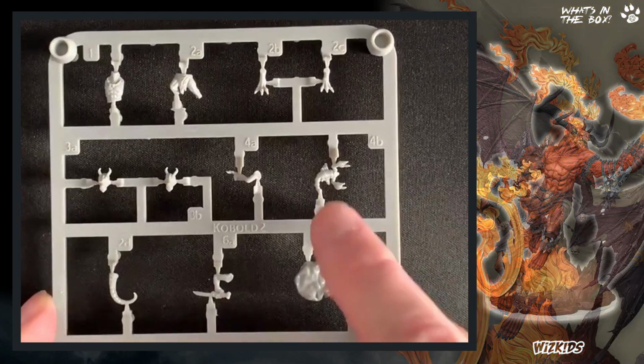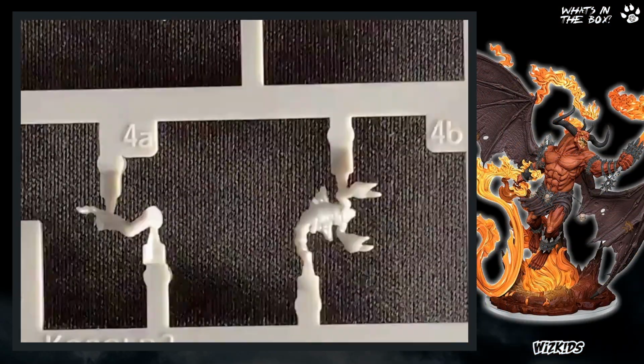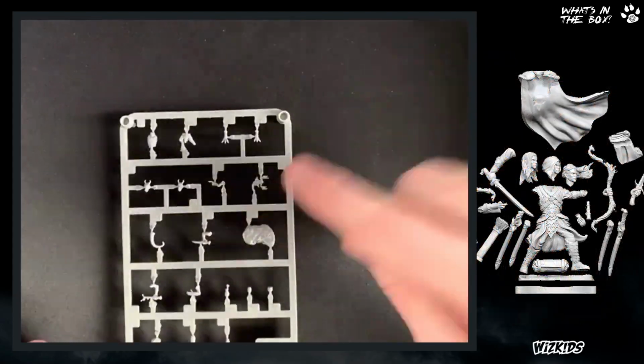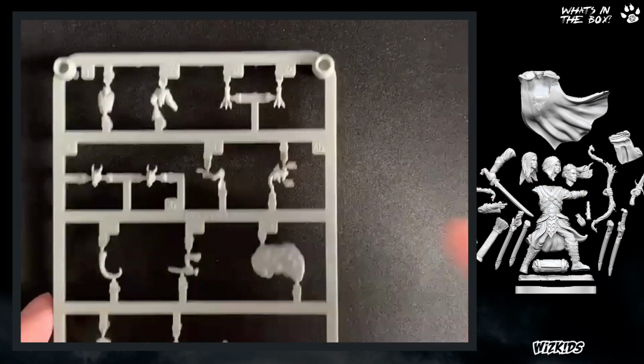Maybe we can sort you out. There's a scorpion. Let's zoom in on the quality of that. See, look, you can really see the detail. Now, everything is labeled, so you should be able to put these things together by following the instructions, and that's really small, I mean, look.